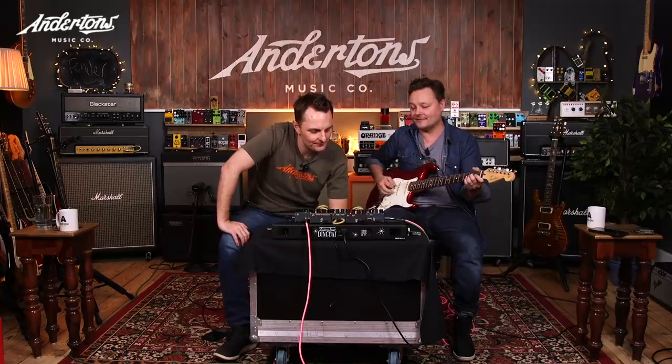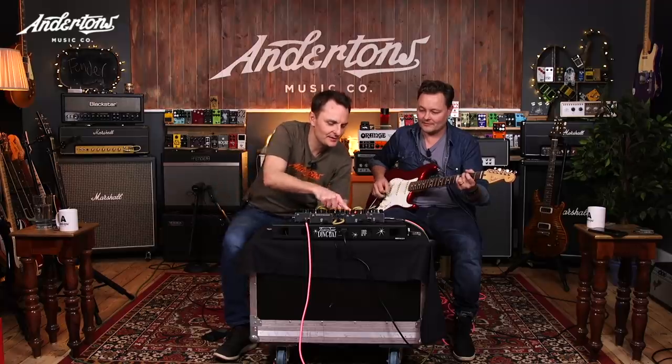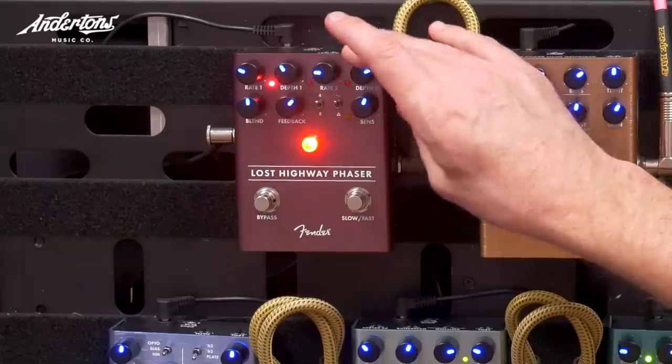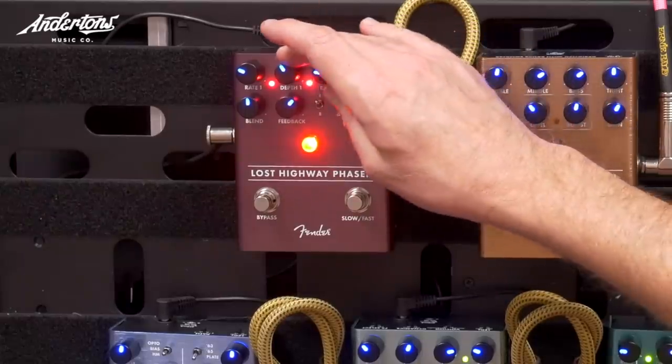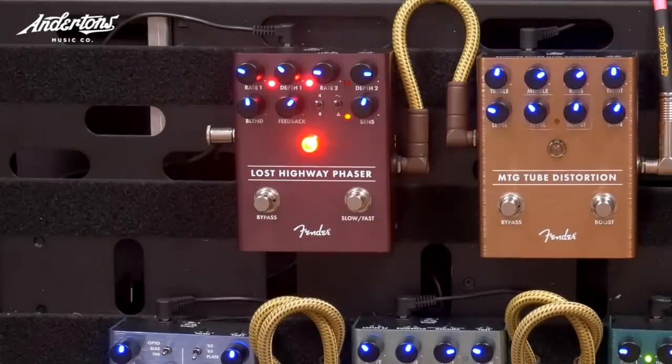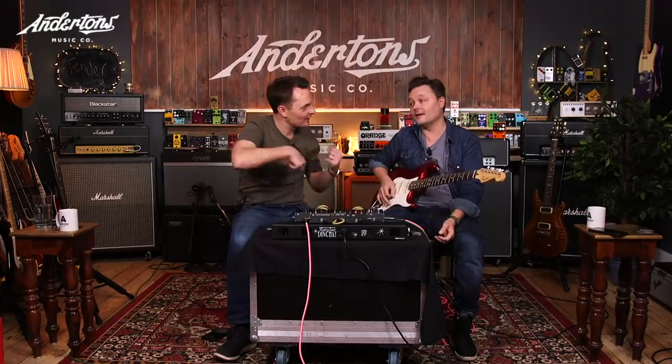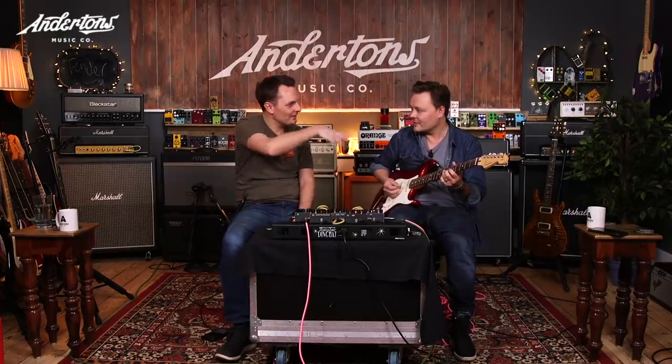Let's try the sensitivity. Are you sensitive? I am. Slow mode to make it work. So that might be cool, where we keep the rate the same, but we just increase the depth the harder you play. Yeah, increase the depth. Like the extra dimension it gives you.